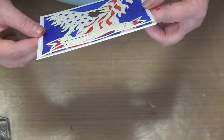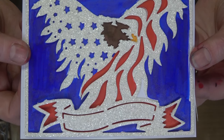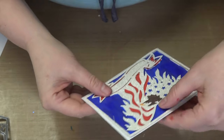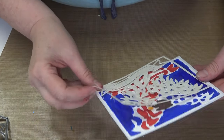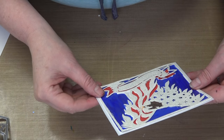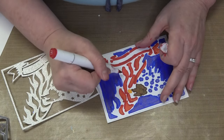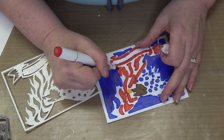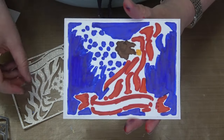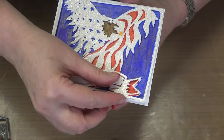Oh, I missed a spot. And you line it up, and then it all goes away. I missed that spot right there. And that's supposed to be, I'm gonna make that red. So we went from this, to this.